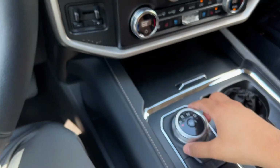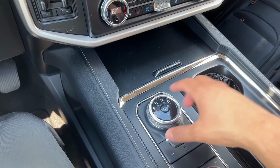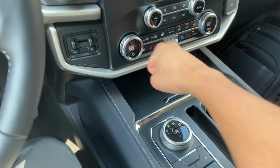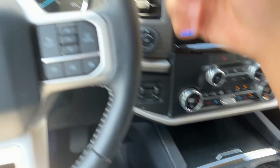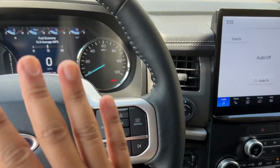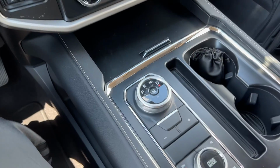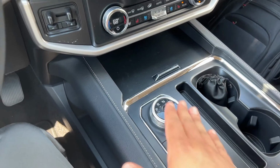When you put the vehicle into drive, this is another thing I really like. This is such an elegant and simple solution to the massive gear shifter knobs and the column shifters. I absolutely despise column shifters. They're so clunky and pointless. This is a much better setup, similar to what Ram does.